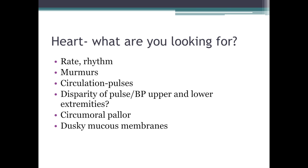Murmurs, if you go to CHOC and you are in the cardiovascular ICU and you have a child who has a variety of congenital heart defects, you will get to hear murmurs. But for most of the students in the class, they're going to have to be pointed out to you.